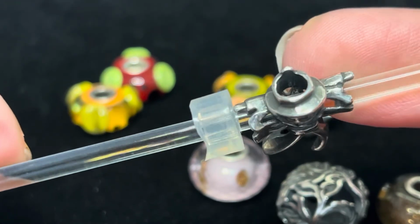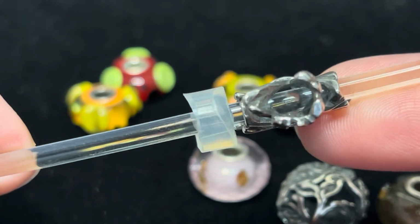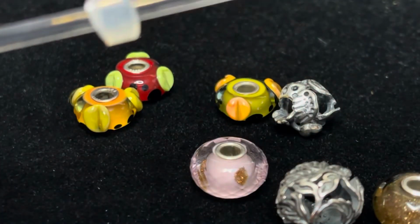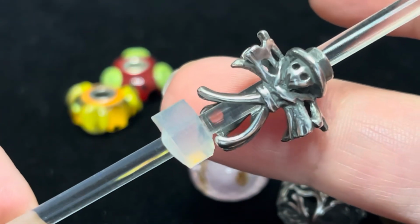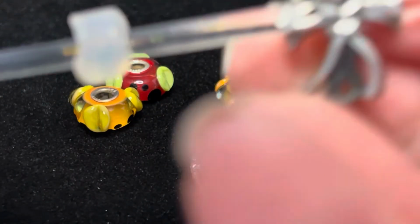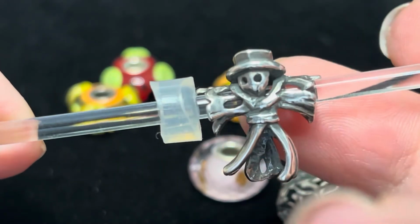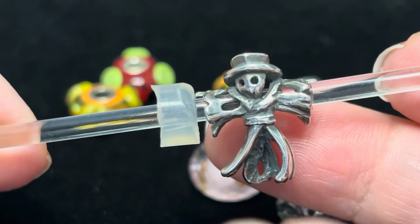This is definitely one that works on a fantasy necklace as a splitter bead, because you can thread basically all four ways, just like I have it here, or you can also style it this way. But this is just such a beautifully done scarecrow. He even looks like maybe there are some winds blowing there because of the movement in his clothes here at the bottom.